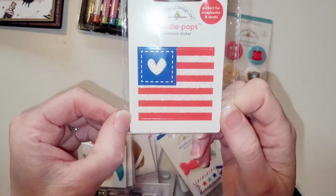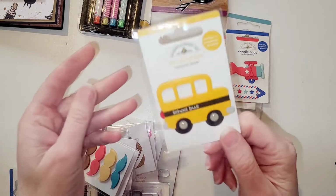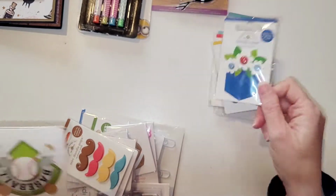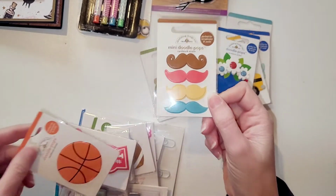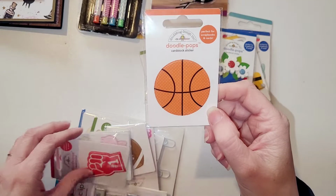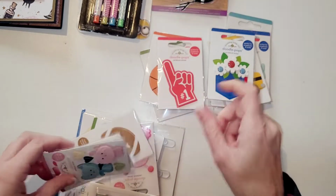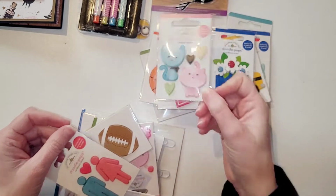This one, American flag. Loads, honestly. Absolutely loads. A school bus. This gorgeous flower one here. Baseball, again, great for male cards. Moustache. Basketball. One of those things you have when you're watching like a football match. Kitties here. Oh, they're cute.